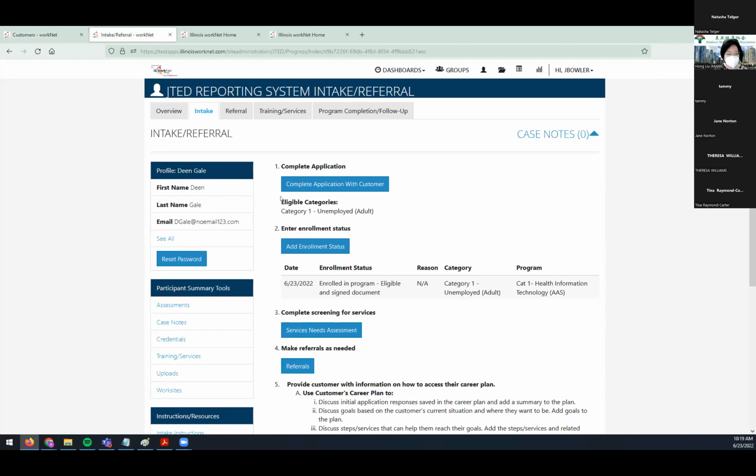When you add the customer, it's going to check to see if they already have an Illinois Worknet account. If they already have an Illinois Worknet account, it will use that account and let you know what the username is. If they don't have an Illinois Worknet account, it'll create one for them, and it'll give you the username and password. And you can provide that to the customer.